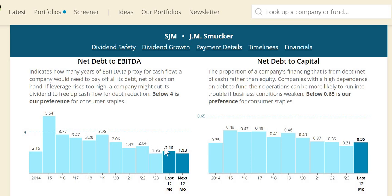What this translates to is the number of years it would take the company to pay off all of their debt, net of cash on hand. We want to see 4 or lower, and we do see that for the majority of the last 10 years, and in fact it does start to come down, with 23 at 1.95, and 24 expected to be roughly the same.